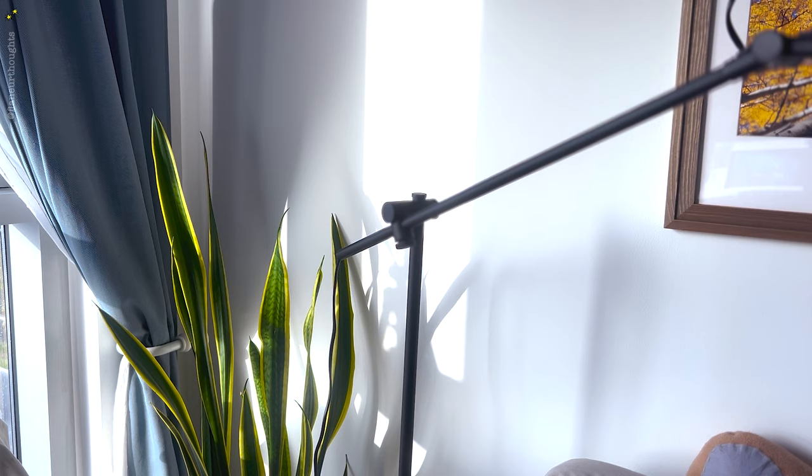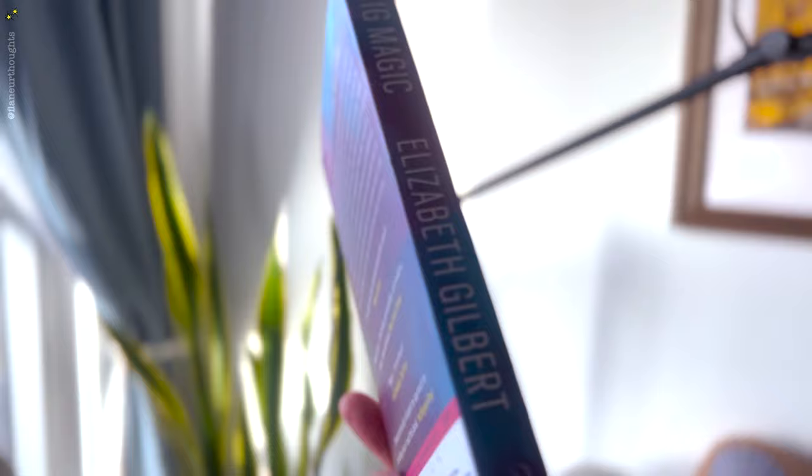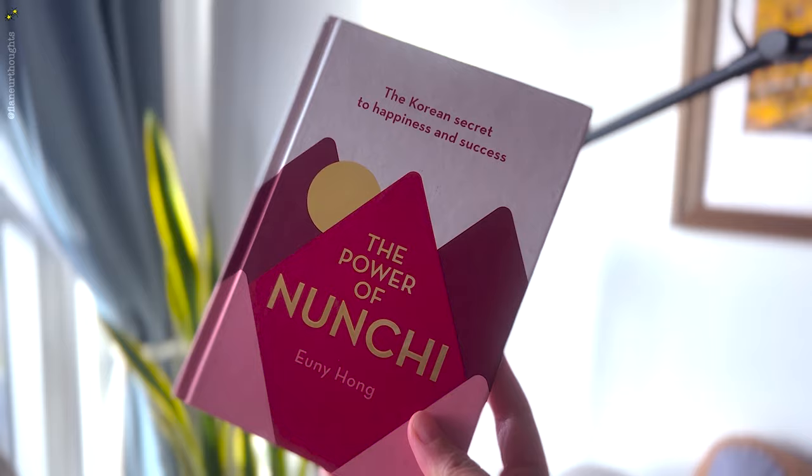Is Big Magic by Elizabeth Gilbert. I think everyone has heard of this book, and I haven't read it yet. Next is The Power of Nunchi. The reviews are not so good, but I'm going to read this nevertheless.